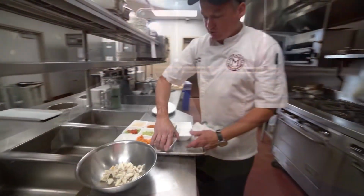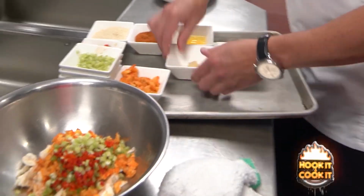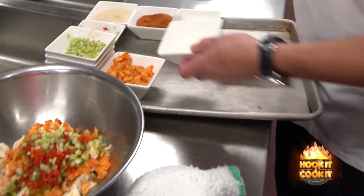And it's very simple. It's just some local crawfish, local crab. We make a house seasoning similar to Old Bay.